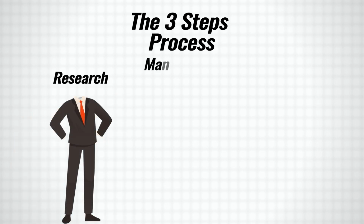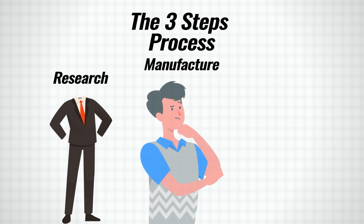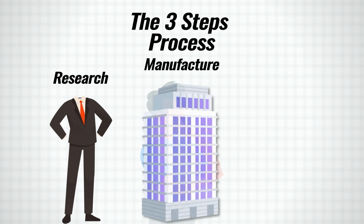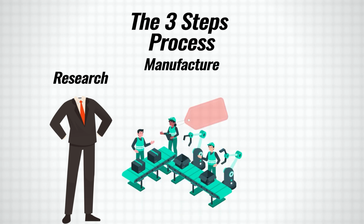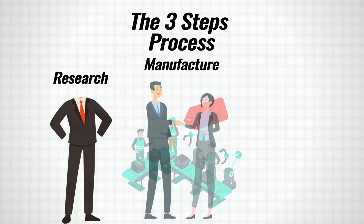Second, you want to find who can make it. Something that many people don't realize is that many of the biggest brands in the world don't actually create their own products. They are created by companies called contract manufacturers. You need someone who can create exactly what you're looking for at a good price, and has great communication.